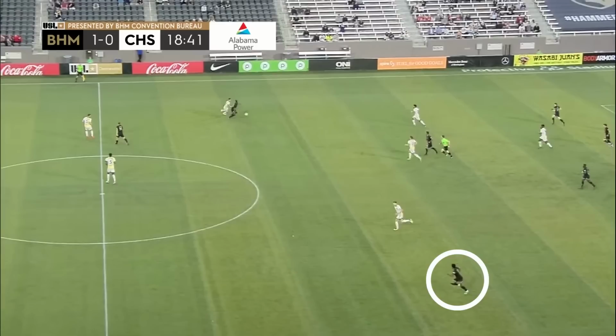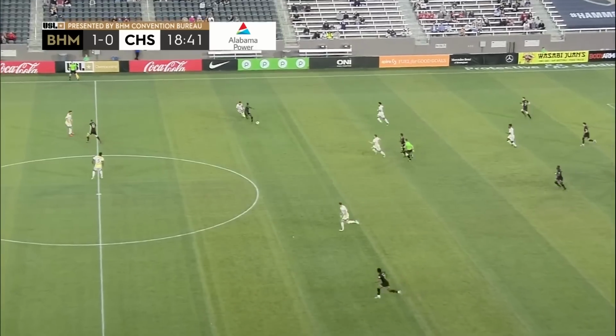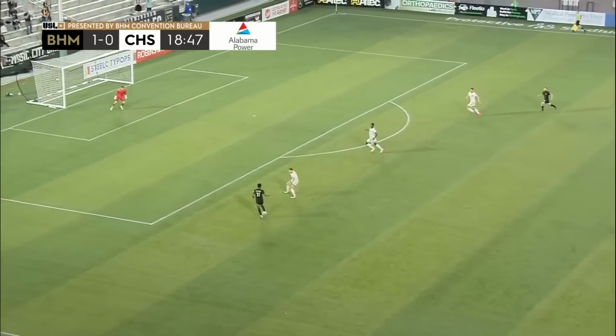Kassim brings down the ball. Marlon sees all this green pasture in front of him. He's going to fly forward. I'm checking my shoulder and watching him, and then I'm just going to try to recovery run straight back to my goal and try to delay and slow this down as best I can.